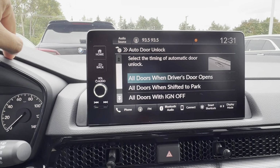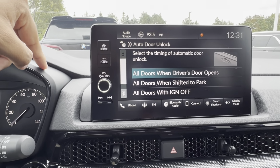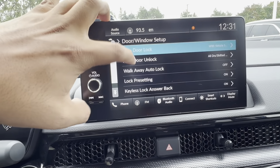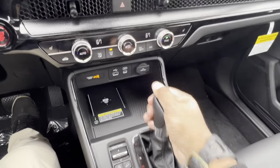It will unlock the doors for you once you open your driver door, once you go into park, or once you turn off the car. I tend to do this one and this one. So basically, the moment I go through a different gear, everything's locked.